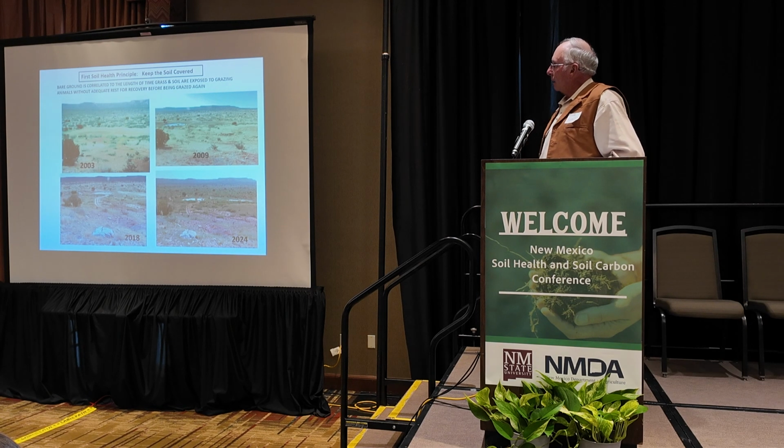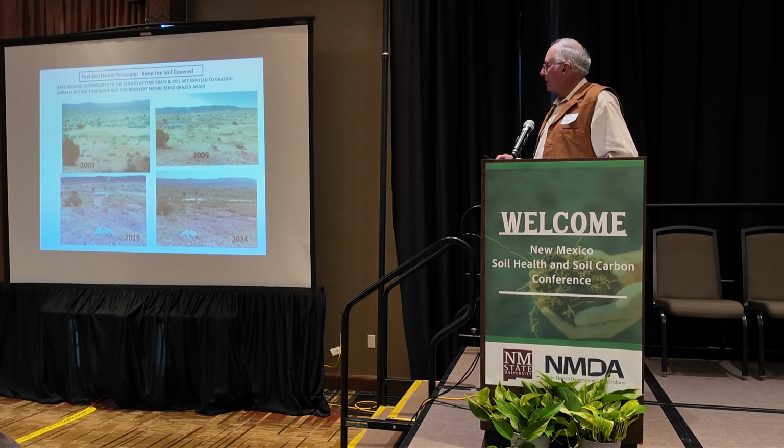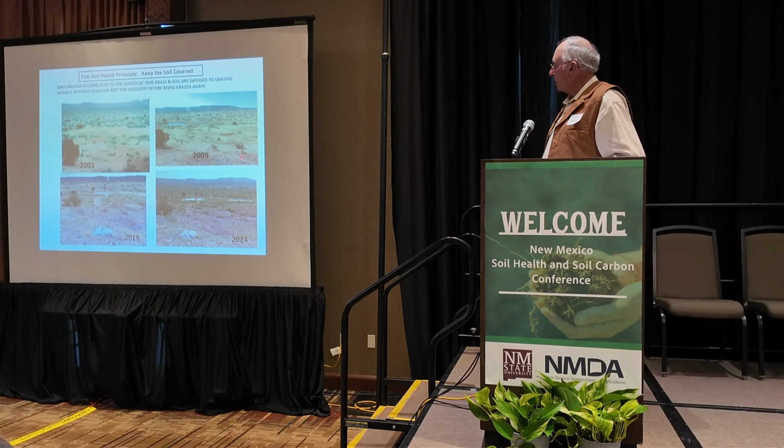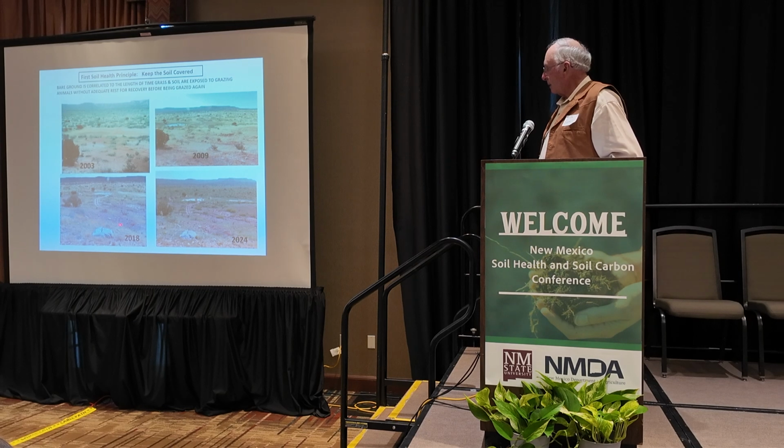So the first soil health principle is to keep the soil covered. As you can see, a lot of bare ground, invasive species in the background. By 2009, we're beginning to see some revegetation. I had chemically sprayed the mesquite, and we're beginning to see good results from that. By 2018, we're beginning to see some soil become covered, and you can see on this hillside, it's kind of gravelly soil, and so we're beginning to see some vegetation.